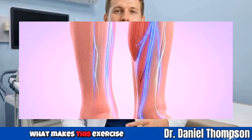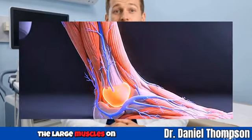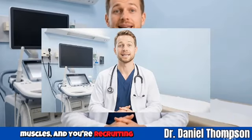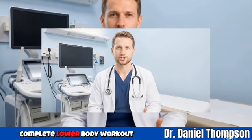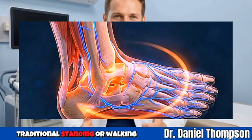What makes this exercise so valuable is the scope of muscle engagement. You're activating your quadriceps, the large muscles on the front of the thigh. You're engaging your hamstrings at the back of the thigh. You're working your calf muscles, and you're recruiting your core muscles for stability. It is genuinely a complete lower body workout done entirely from a seated position. It is perfect for people who cannot do traditional standing or walking exercises.